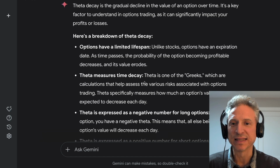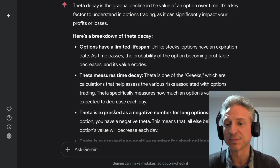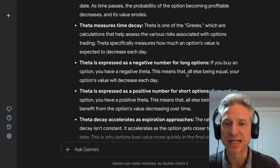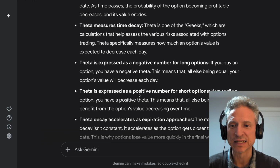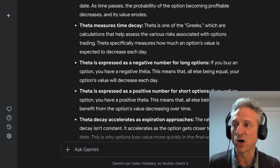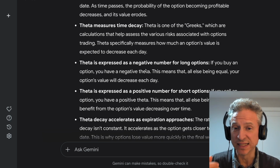Theta measures time decay. Theta is one of the Greeks, which are calculations that help assess the various risks associated with options trading. Theta specifically measures how much an option's value is expected to decrease each day. Theta is expressed as a negative number for long options. If you buy an option, you have a negative theta. That means that all else being equal, your option's value would decrease each day. Theta is expressed as a positive number for short options. Again, theta is negative if you're buying long. That means if you're buying a call option, theta is working against you. It's negative. But if you're selling a call option, then theta is actually working for you.